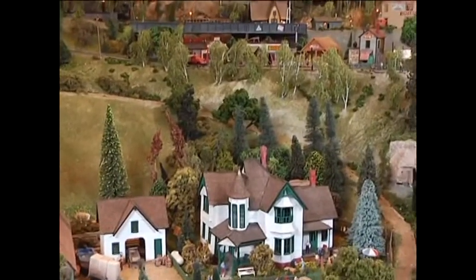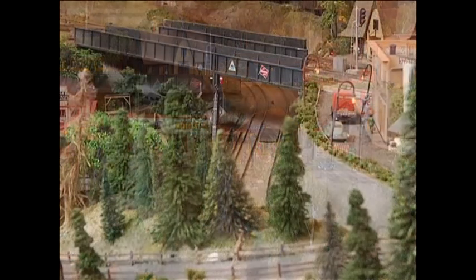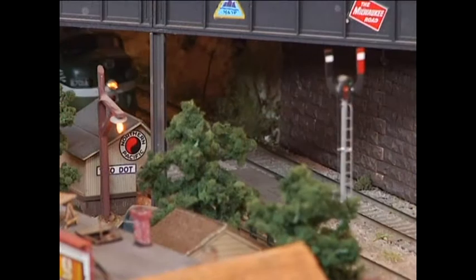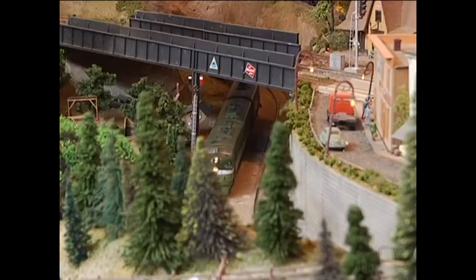Above Bill is 2 Dot. 2 Dot was developed as a mining and railroad junction town at the base of some extreme mountain terrain. The town itself is another one that's in its third home now. 2 Dot is an actual place along the old Milwaukee Road in Montana that Bill and I visited. Our train continues under a shared triple track through girder bridge crossing the NP double track.